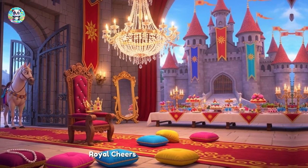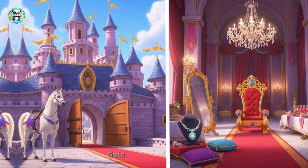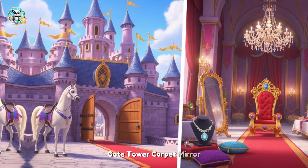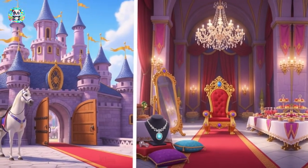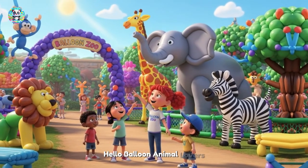Royal cheers. At the princess castle, we learned crown, throne, chandelier, gate, tower, carpet, mirror, necklace, pillows, flag, banquet table, and horse.